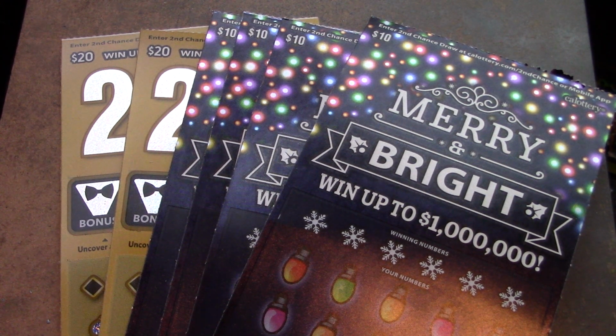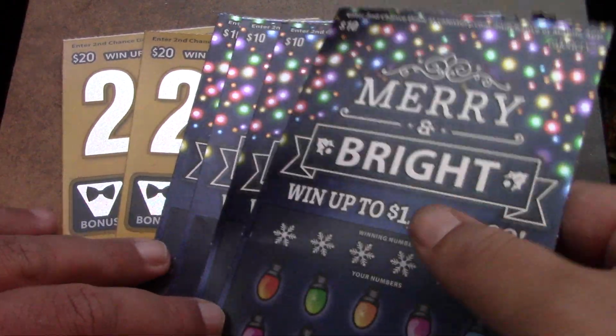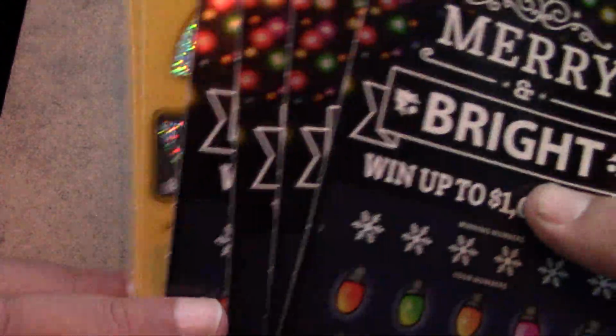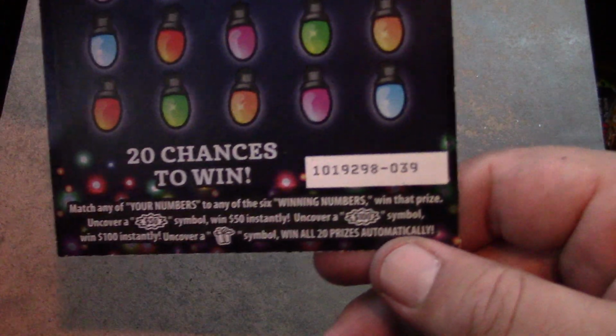Today we have an $80 session. We're going to do some of the newer tickets again. We're going to do four of the $10 Merry and Bright tickets and two of the 2021 $20 tickets. So it's $80 in tickets. Let's see what we can do. We're going to start off with the $10 Merry and Bright tickets. We have tickets 39, 40, 41, and 42.